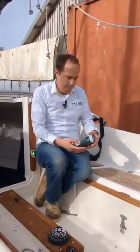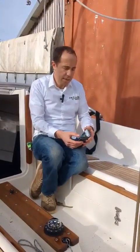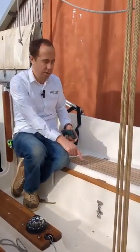There's a couple of questions that came in. Is there storage under the seats? Under the seats in here, yes, the lockers. I haven't shown you them really.